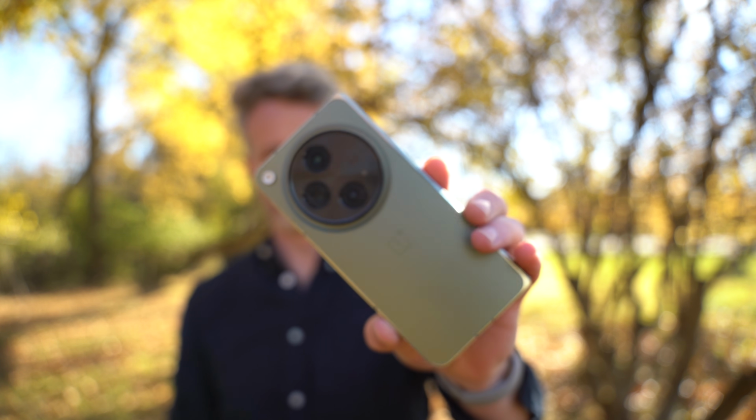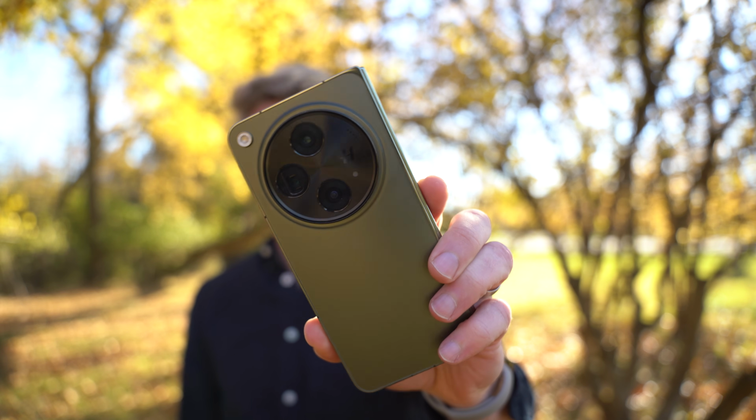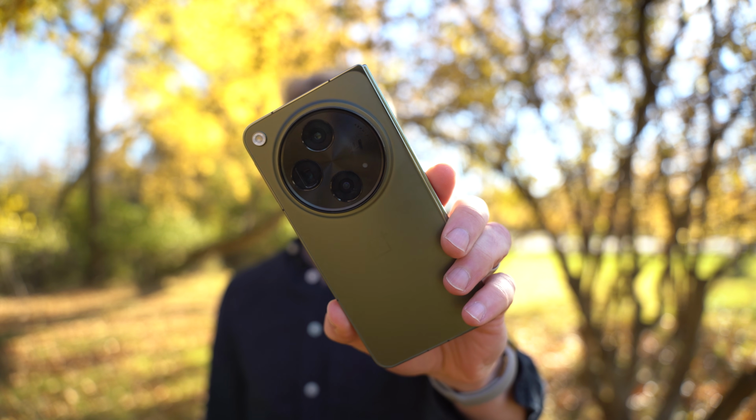As for the negatives for the design, the only real downside here is that the phone has an IPX4 rating. It's not necessarily a bad thing, but since Samsung's managed to give us an IPX8 with its latest foldable, OnePlus is still a little behind the competition in that regard.